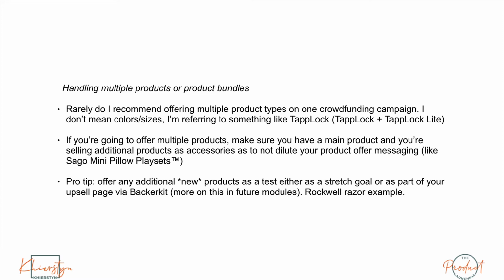So he was able to really use customer discovery to see what else people want, by either asking them or putting different product types in front of them. If you want to test or offer any new products, offer it as a stretch goal or as part of your upsell page through Backer Kit. That's really cool because that can be a great market test.